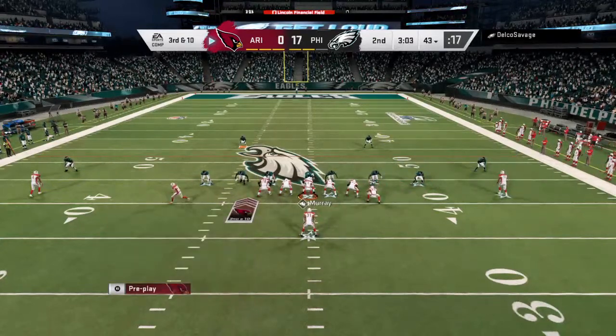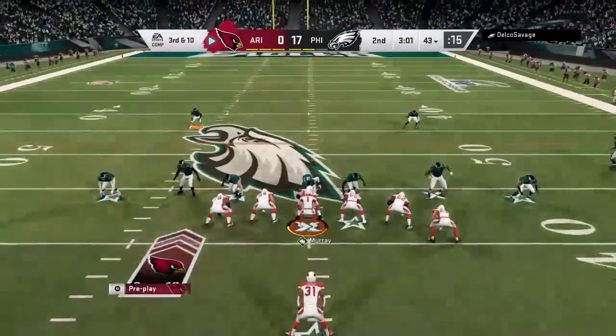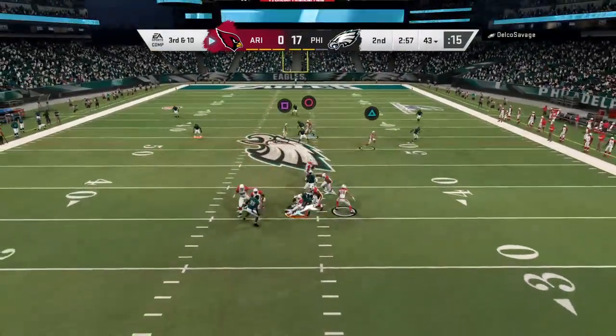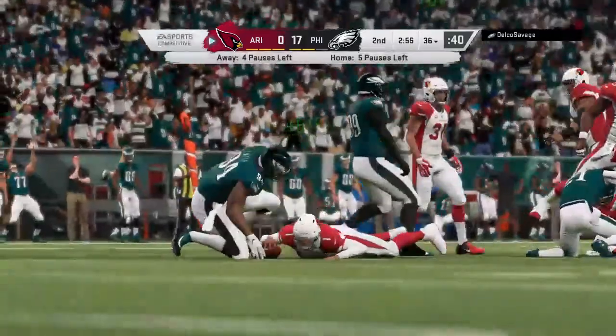Check, 47. Oh, you got 10? Throwing is Murray on 3rd down. Nowhere to escape, and he goes down.